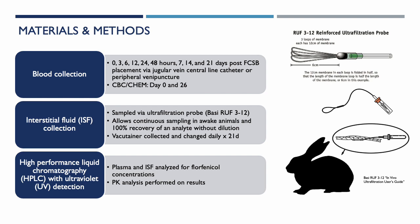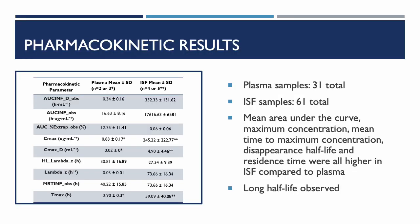The plasma and interstitial fluid samples were then analyzed for florfenicol concentrations by a high-performance liquid chromatography with ultraviolet detection developed for this study, and then pharmacokinetic analysis was performed. So we were able to successfully collect a total of 31 plasma and 61 interstitial fluid samples over the course of the 21 days. As you'll see, all parameters were higher in the interstitial fluid compared to the plasma as we predicted and hoped to find.